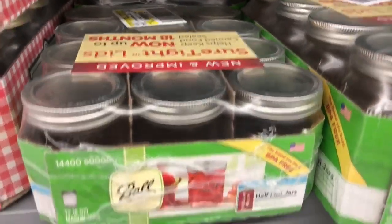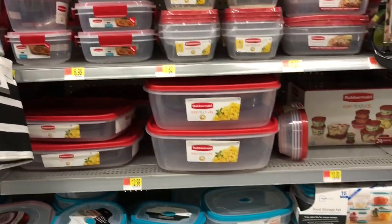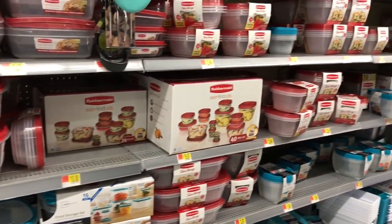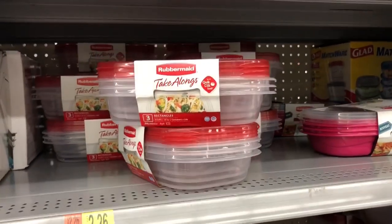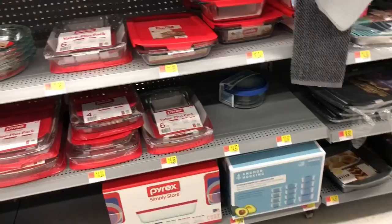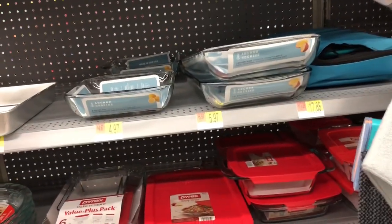Now as far as Tupperware, again, they have a range of different sizes depending on exactly what you plan on putting away or what you plan on prepping. So make sure that you find something that's suitable for you. I already have a lot of these at home, but what I personally needed was some glass Tupperware so that when I'm doing my content for my photos and my videos, I can use it.